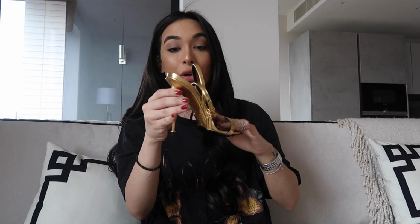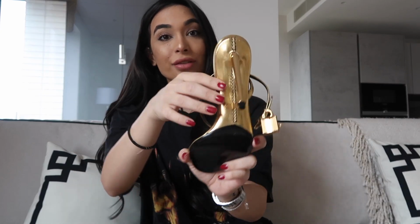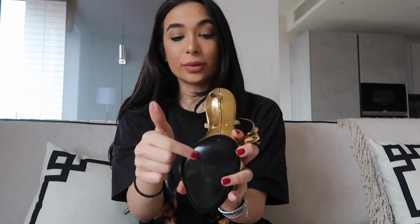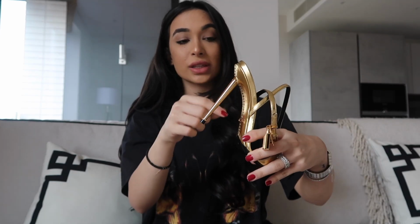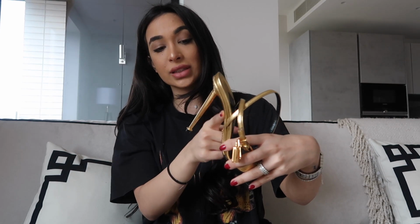She did inform me that they were discontinued, but this was the only pair they had left in my size, and she was really sweet. She's like, I'm so glad I managed to find these for you. You're very lucky to have found this pair because we've discontinued them. We're only going to be doing the silver hardware, and the back of these is actually quite special. Something she mentioned: usually the black is continued all the way up the shoe, but for this particular pair the gold is continued. It's leather and it's got this beautiful stitching.